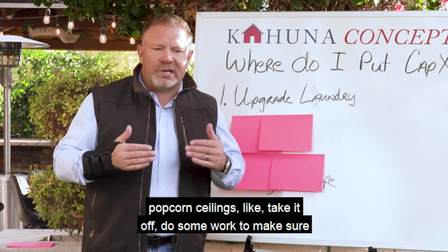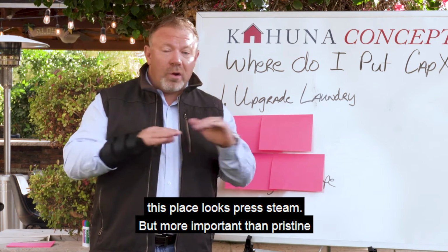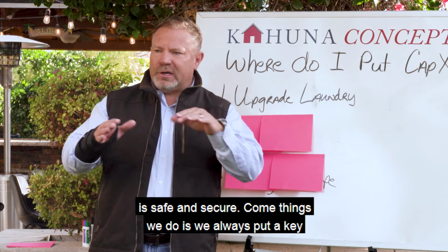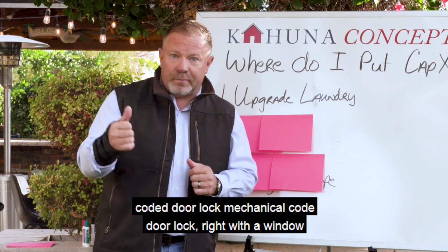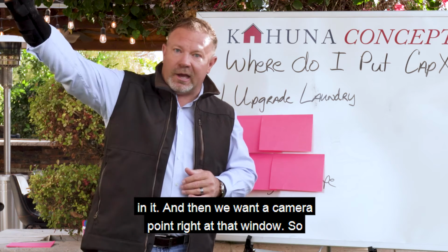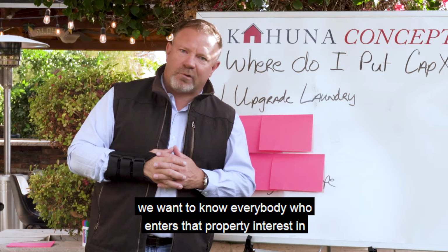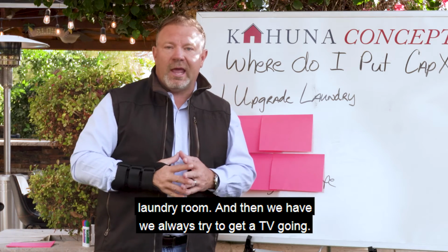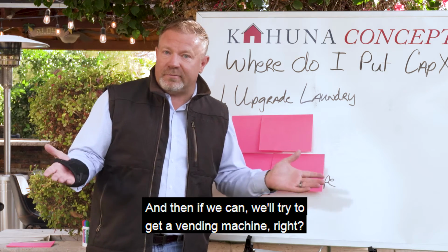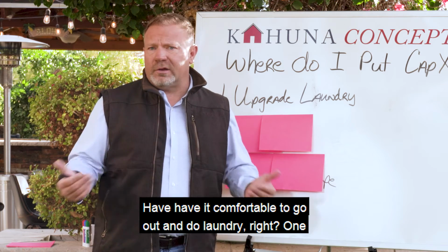If you've got popcorn ceilings, take them off. Do some work to make sure this place looks pristine. But more important than pristine is safe and secure. A couple things we do is we always put a key-coded door lock, a mechanical code door lock, with a window in it. And then we want a camera pointing right at that window, so we want to know everybody who enters the laundry room. And then we always try to get a TV going. And if we can, we'll try to get a vending machine, so it's comfortable to go out and do laundry.